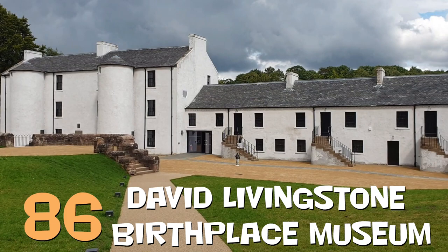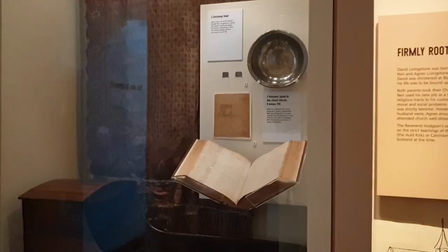So I'm here at the top floor, which is where we start, of the museum. We'll see what's changed, although it's been about 10 years since I was last here, so we'll see.